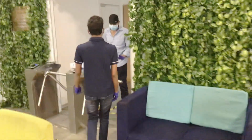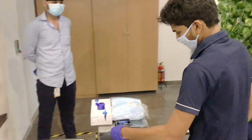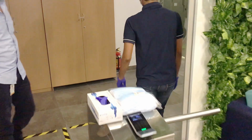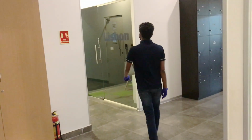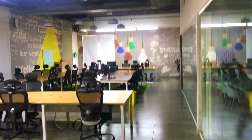We have a desk for masks and gloves. Naveen already has it, so he doesn't need that. He swipes in his card and moves ahead. Now let us enter the office to see how that looks.